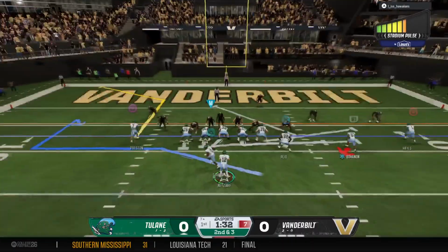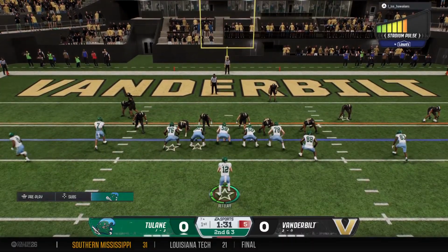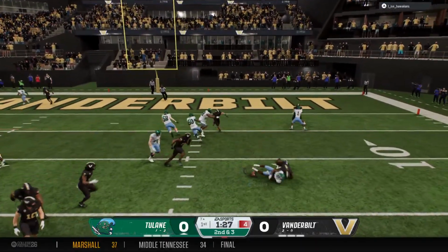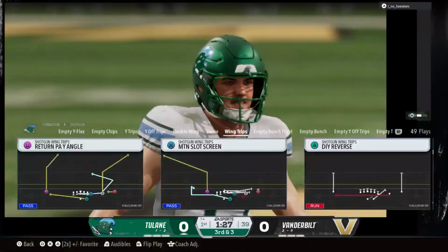Back in motion, try to clear the picture. Going to swing it on second down. And the pass is incomplete.